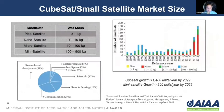The marketplace for CubeSats and small satellites has actually been growing quite substantially over the recent couple of decades. As a matter of fact, they're projecting over 1,400 small CubeSats will be flown by 2022, along with mini satellite growth expected to go beyond 250 units per year. Now, when we talk about small satellites and CubeSats, it's a range of sizes going from picosatellites, which are under 1 kilogram, all the way up to mini satellites, which can encompass satellites of up to 500 kilograms. But the uses are broad with small satellites and CubeSats, including scientific missions, meteorological missions, communications, research and development, and of course, intelligence gathering, to name a few.